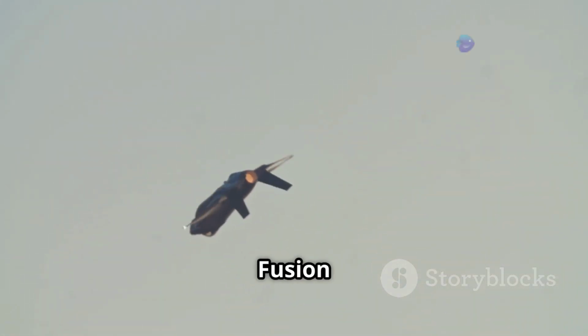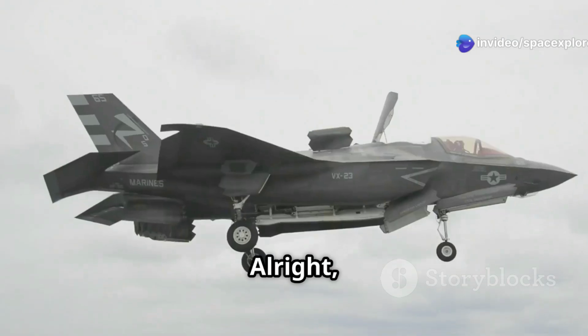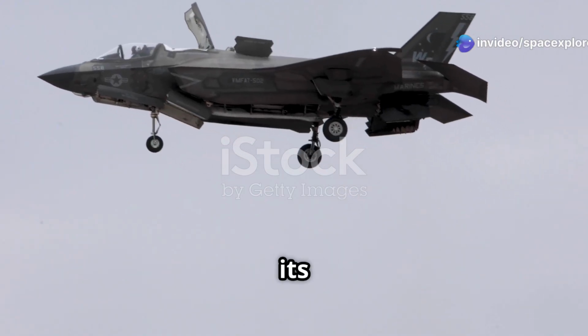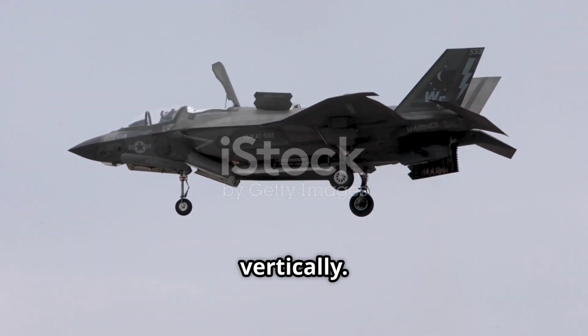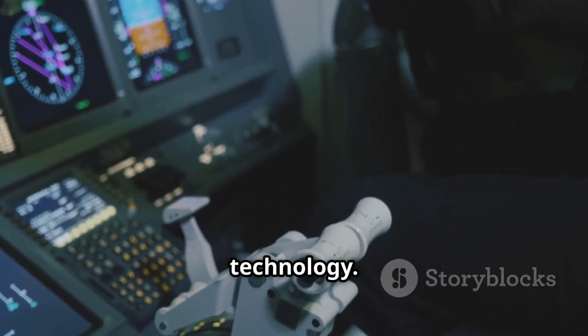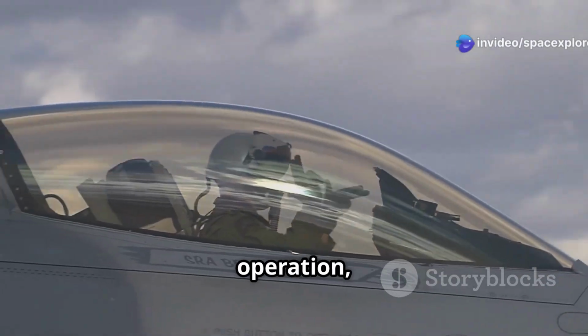Chapter 6. Sensor Fusion, the F-35's brain. Alright, we've talked about the F-35's stealth, its helmet, its sensors, and even its ability to take off and land vertically. But what really ties all of this together is its advanced sensor fusion technology. This is the brain of the operation, folks.